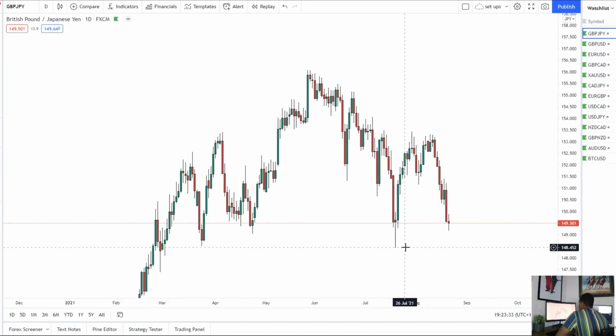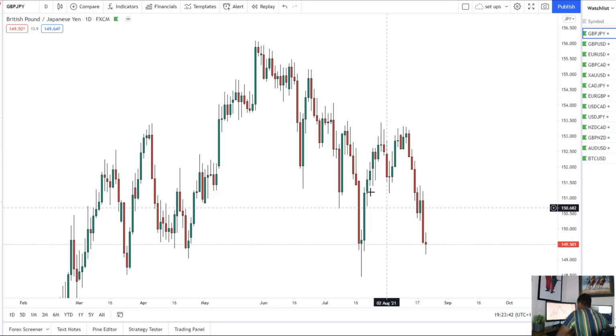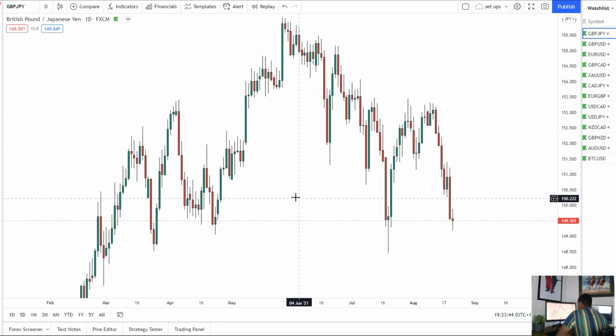Okay, so up next we've got pound JPY. So for this pair, big move to the downside this week again, which was expected. A lot of the JPY pairs did the exact same thing. A lot of JPY strength gave a lot of these pairs a big move to the downside.